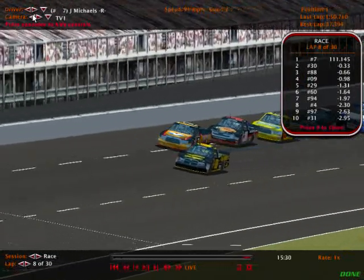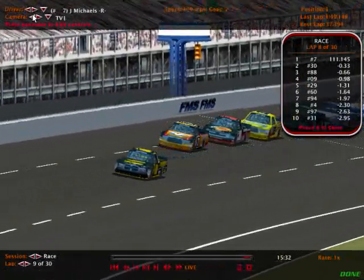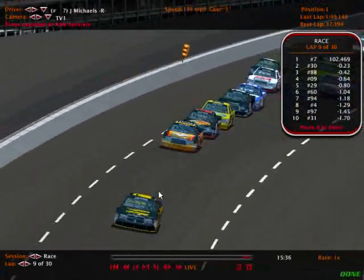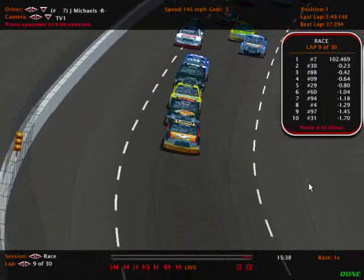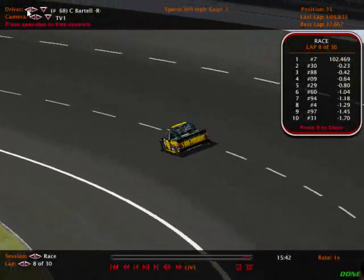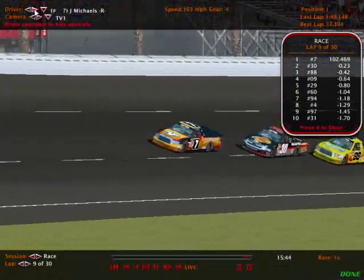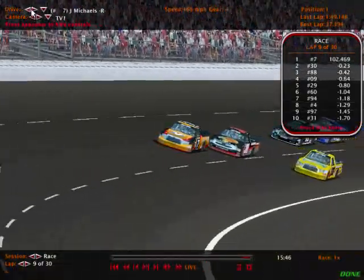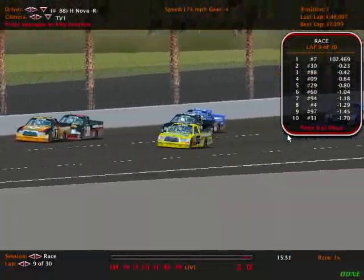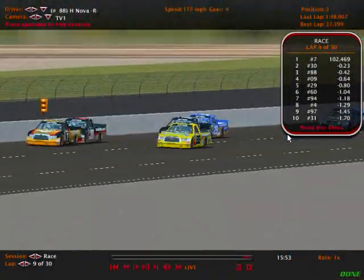Oh, I've seen that one before. Well, green flag's back out. Wow, he is going. Something tells me that car is still on the pace. I think that car is still on the pace, seeing how he's just going like that. Here's Henry Nova, the Charlotte winner, going for second. Probably about to go for the lead.